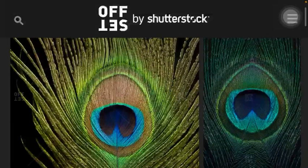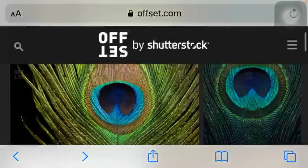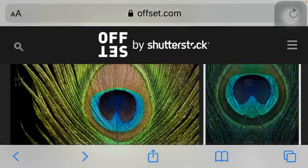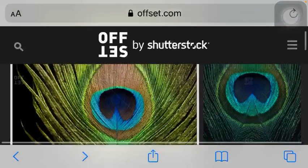And the feathers are used in the peacock's display dance, the peacock dance, which the males will do as a mating ritual to attract the females. So that's when you see the peacocks doing the peacock dance. It's a mating ritual.